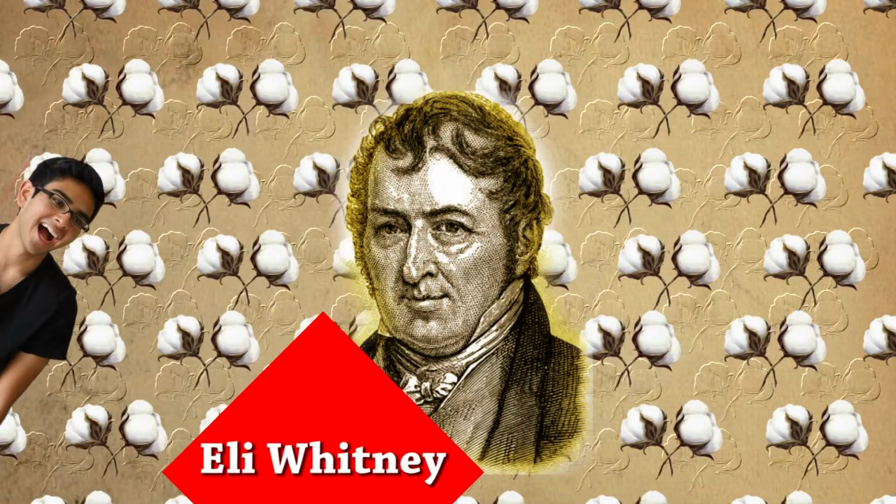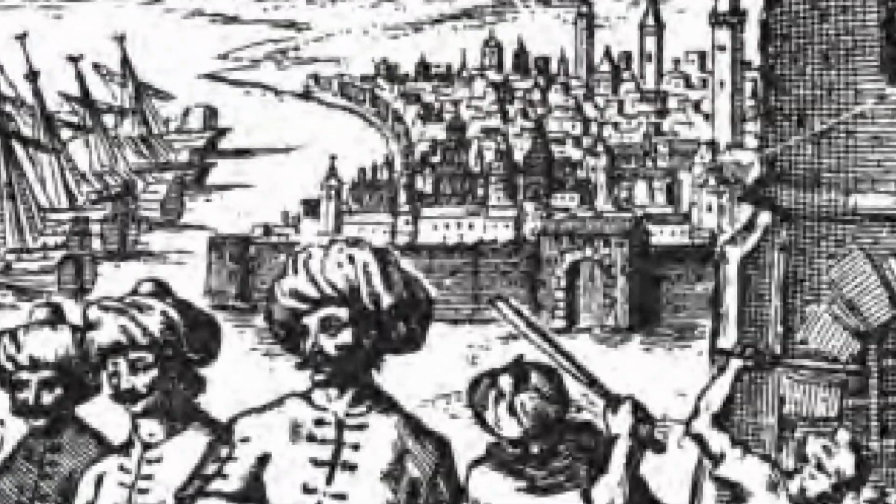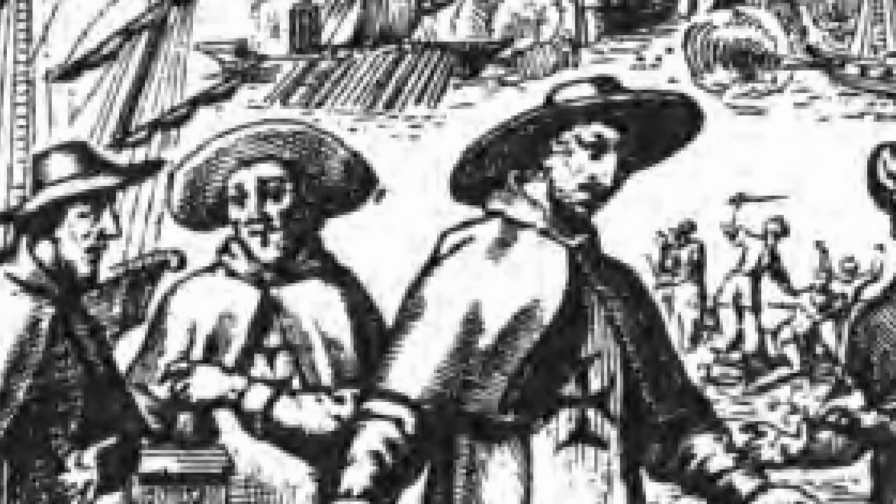Now, the cotton gin invented by Eli Whitney allowed cotton to be cultivated 20 times faster than by hand. Now, his intention was to decrease the use of slavery, but instead the slave masters increased the exploitation of slaves because they wanted more money. Nothing ever goes according to plan in America. Kill the libertad.